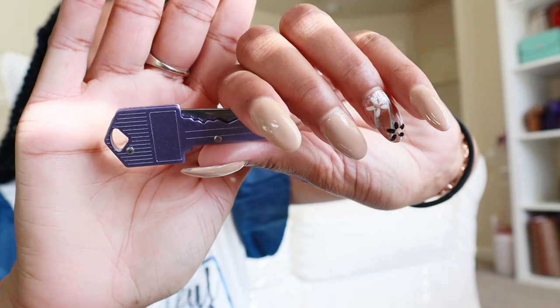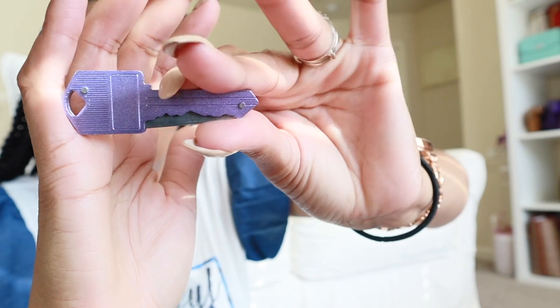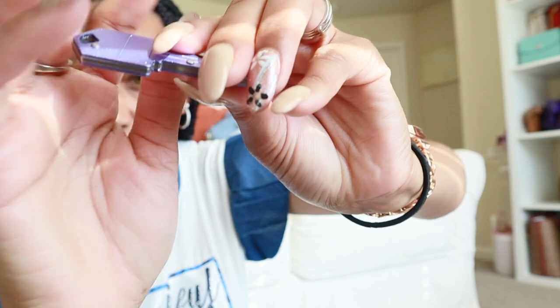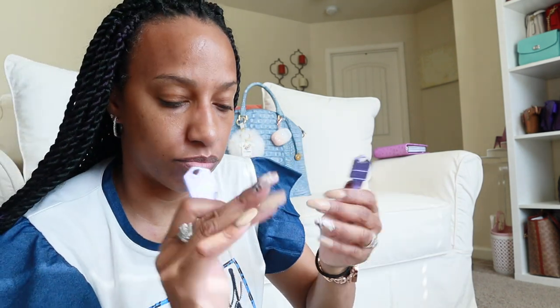Then I picked up two of these, and essentially it looks like a purple key. It can go on your key holder with the opening right there at the top, both sides. It does come in a lot of colors. I actually ordered a black one for Jazz, a pink one for my sister, and then two purple ones for me. One to go in my main key holder, and one to go in the key holder that I keep Ken's truck key in.